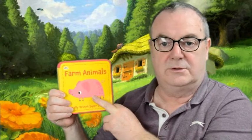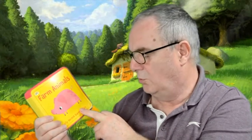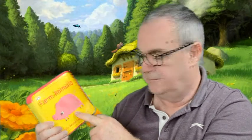It's called Farm Animals, and it's got lots of different animals from the farm. I wonder if you know what any of them are. Can you see the one on the front? That is a big, fat, old, pinky pig. And we'll see what sort of noise he makes in a minute. Let's have a look. Let's turn the page.